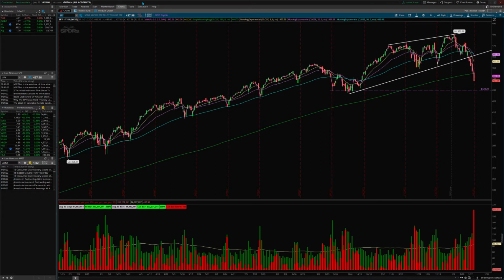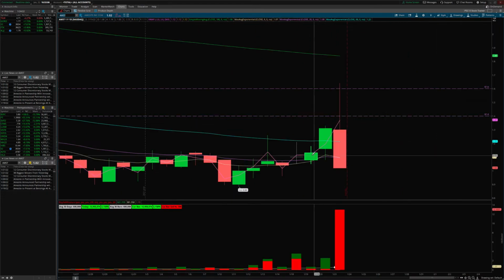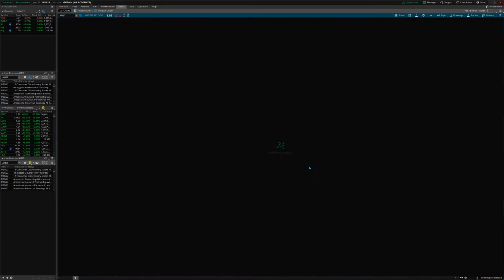So let's go ahead and check out AMST. These are Friday's trades. So we entered a swing trade on this day, we held it on this day, it came up, I sold it on the open, and then I day traded it on Friday. So I got two trades out of this, one swing trade and then one day trade on Friday. So what happened here, let's go ahead and go to the 5-day 5-minute.